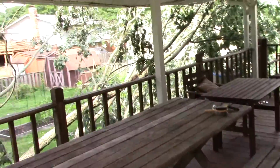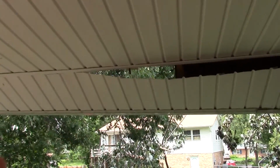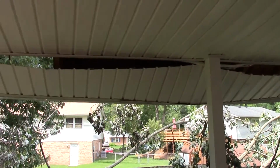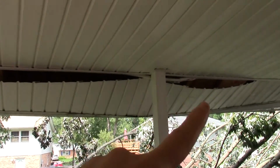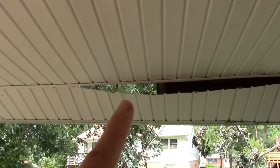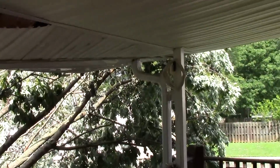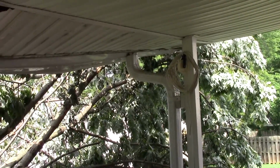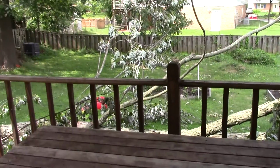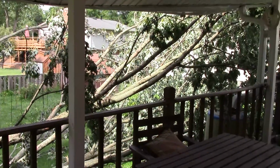I'll show you in here. This is what it looks like from the underside. You can see the light through there. When I first looked out after the storm passed, I thought that these had just popped out. Sometimes they get a little saggy and pop out. But then when I saw the light coming through here, I knew it was more than just that. And there's my clothesline, not in use at the moment. Gotta get all this out of here before I can put it back up. So yeah, that's what we've been dealing with.